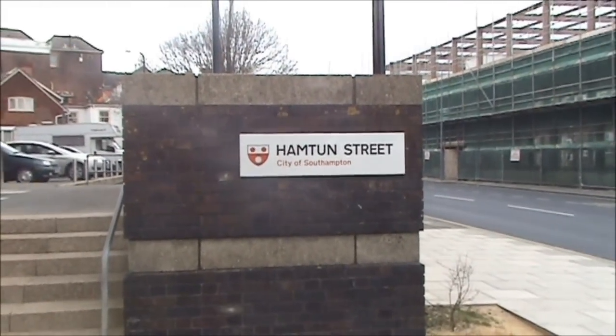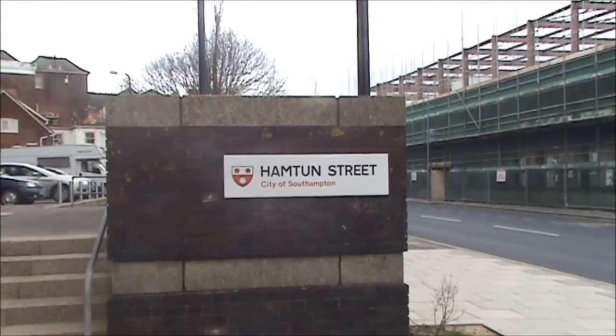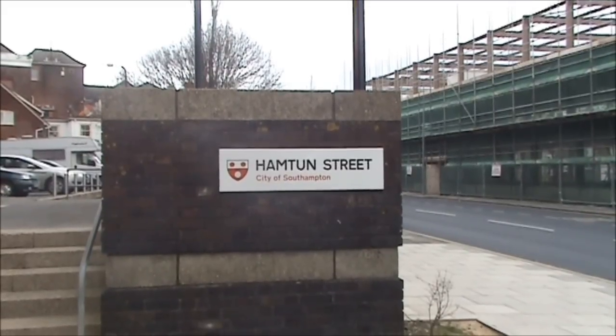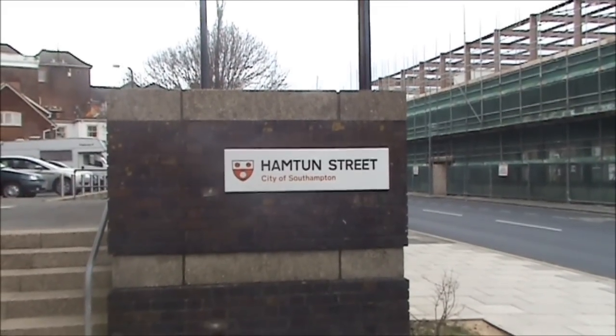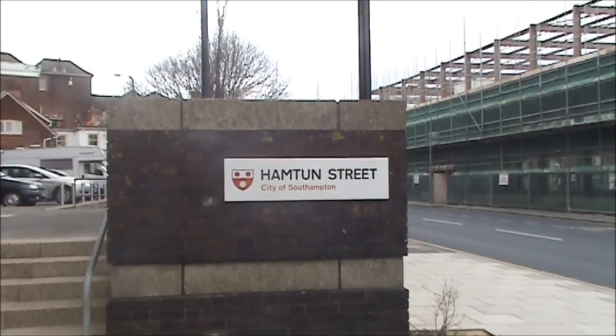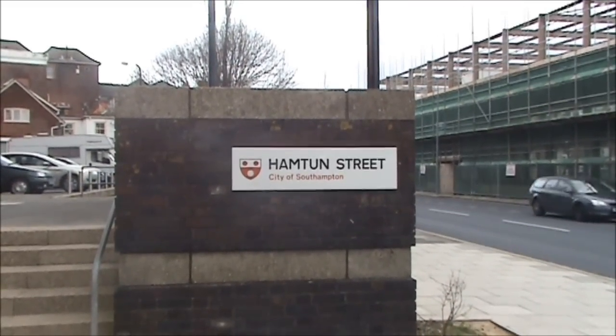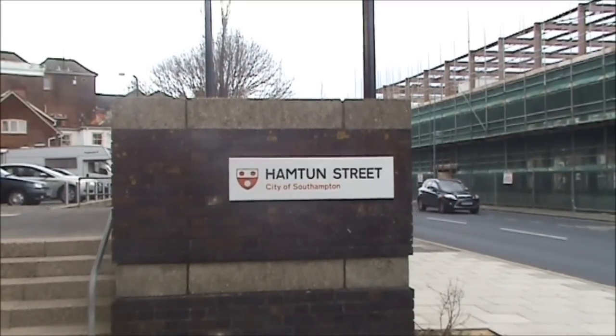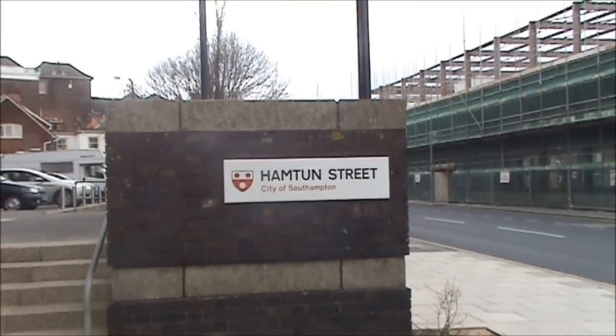This is Hampton Street. Now Hampton was the old Saxon name for Southampton. Later it was called Hampton, then later Southampton to differentiate it from Northampton. But it gave its name to Hampshire. It was originally Hamptonshire and it became corrupted to Hampshire.